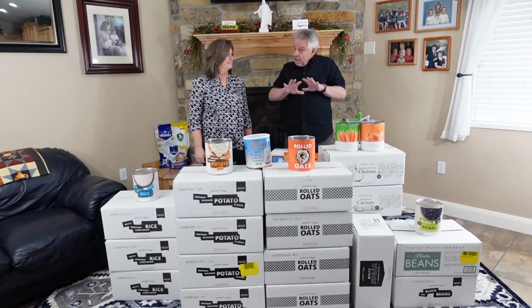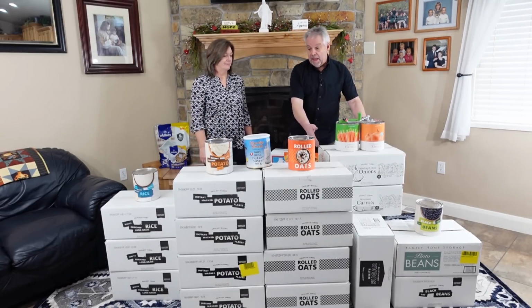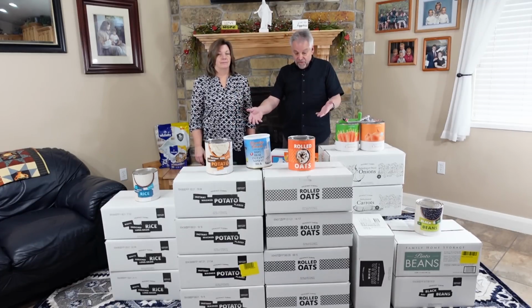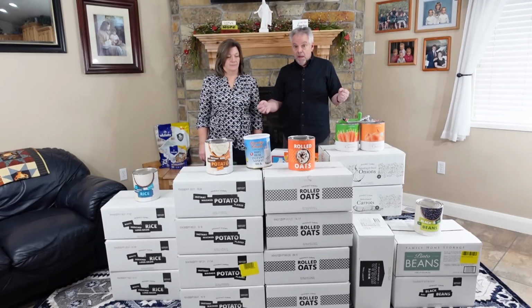Now let's take a look at another approach to doing your food storage. This would be the number 10 cans. If this is a great way for you to go, then you should do this. We like a mix, but this is an excellent way to go as well. And you can see all these cans come from the Church of Jesus Christ of Latter-day Saints.